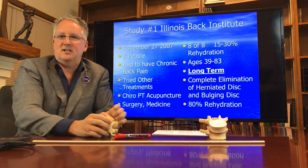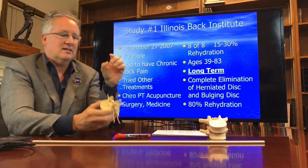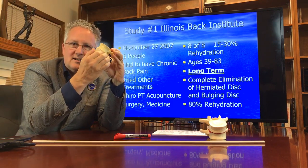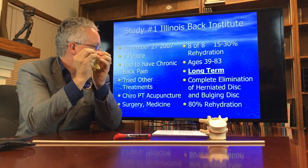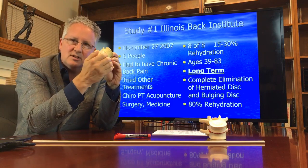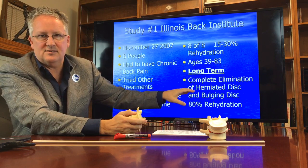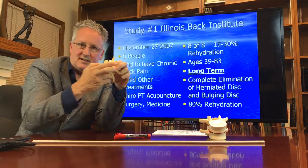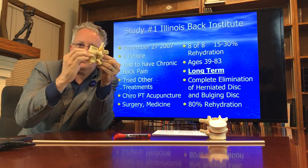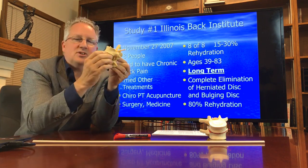Now, we discovered at the Illinois Back Institute in 2007 that we could start to make some subtle changes inside that disc. And we did a study, and during that study we found out that we could start to get rehydration of the nucleus, but more importantly, what we could do is we could start to eliminate some of the herniated discs, and we could eliminate the bulging discs. So what we know is through our process of functional disc stabilization that we can start to get some healing, and that healing will start to make you feel better.